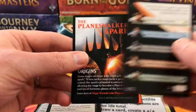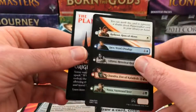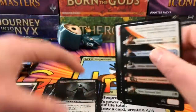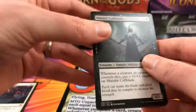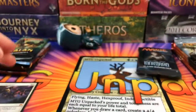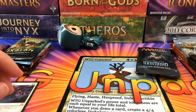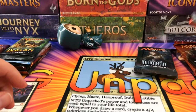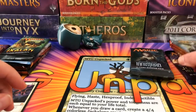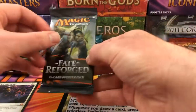And, okay, Double Face Planeswalkers in Origins. Does anyone know anything about that? Guess they have a ton of those. That would make sense because they mentioned that in the From the Vault. Let's see, let's go. Yeah, let's just do Fate Reforged.